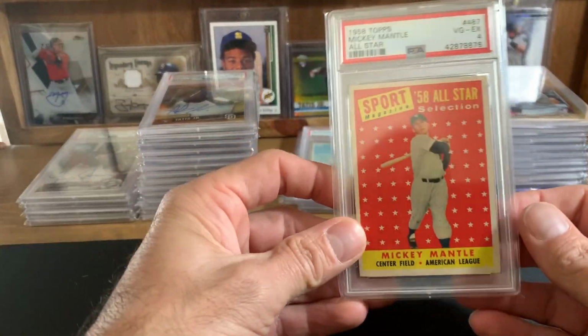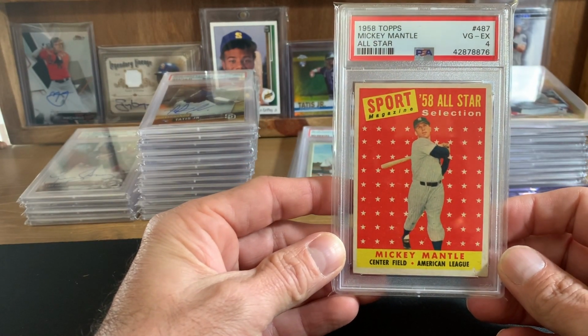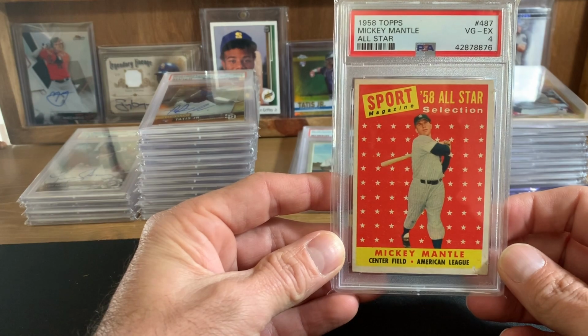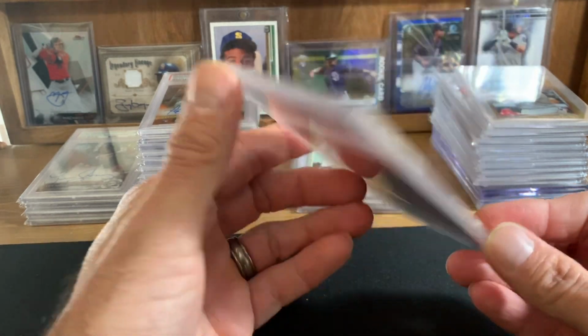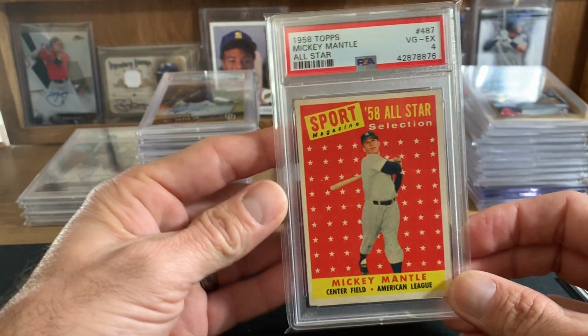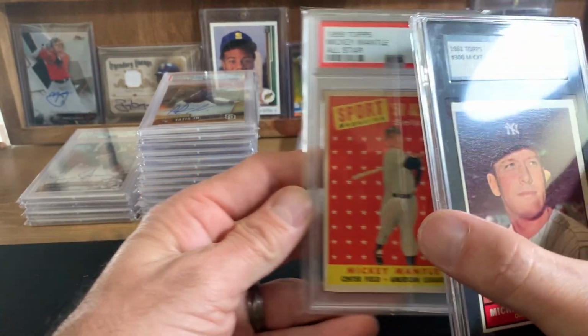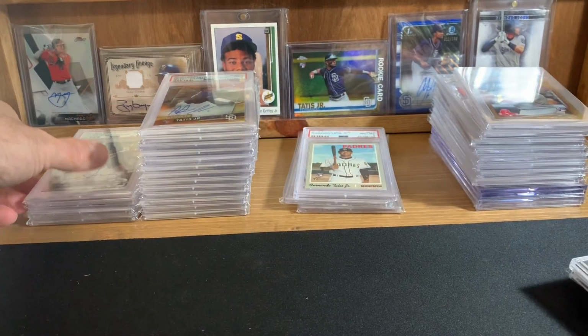Another Mantle that I got was a '58 Topps All-Star. I believe this is the first of the All-Star cards that were created. I may get this one crossed over to an SGC and get it recased with the new casing. I just really like it.